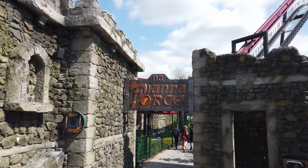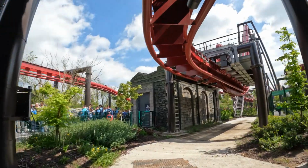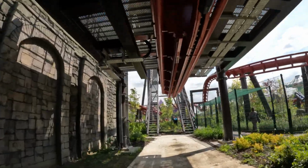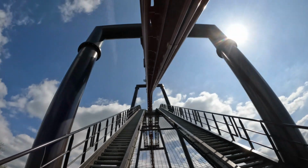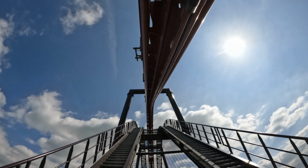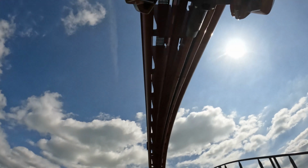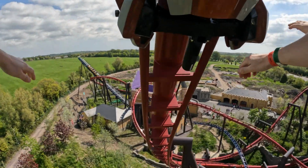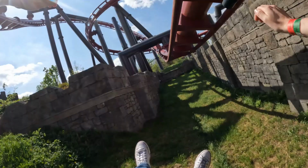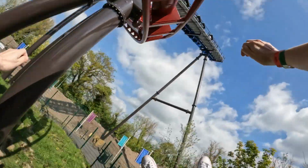This is Fianna Falls. Okay, here we go on Fianna Falls. We've got a front row. So they're doing a lot of stuff over there as well. Let's see what this has got. Just a lap bar. Whoa! Whoa! Whoa! That is so smooth!